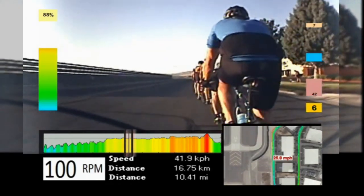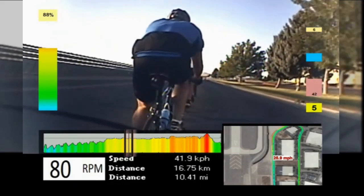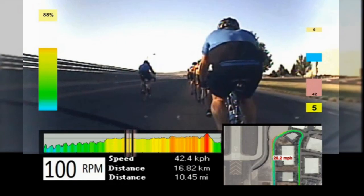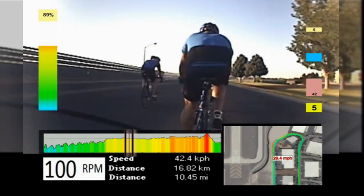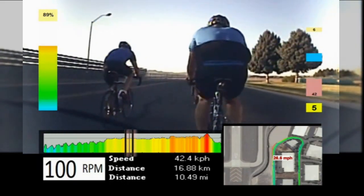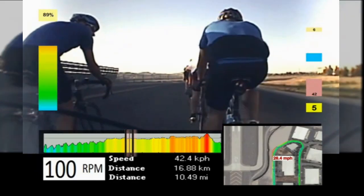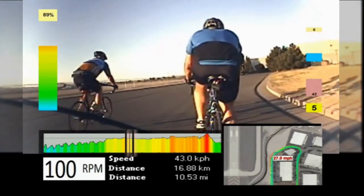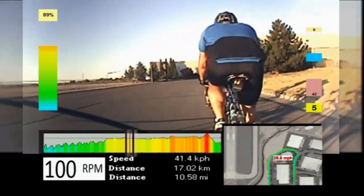If you are a sprinter, take a look around and see who else there has got some power. And if it's your first race, probably don't know anybody, but as you learn the field, you'll see the same people and you'll know who's who.